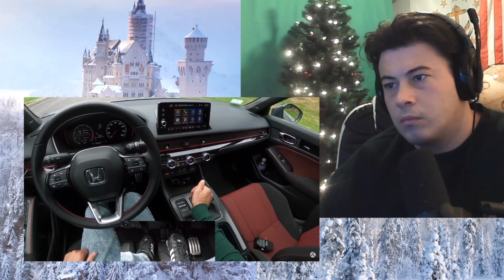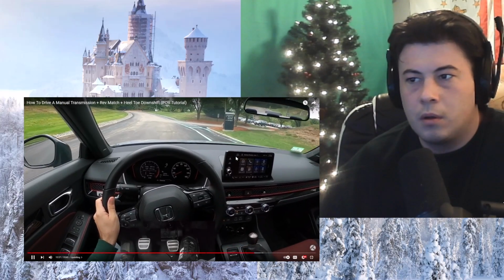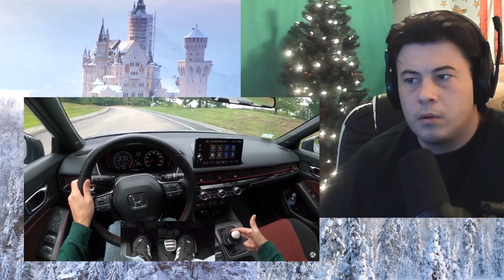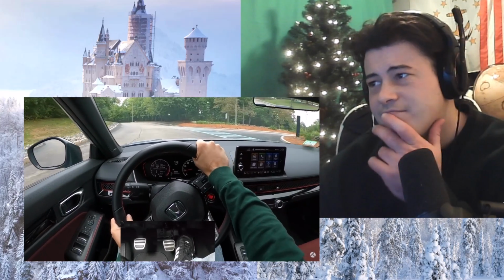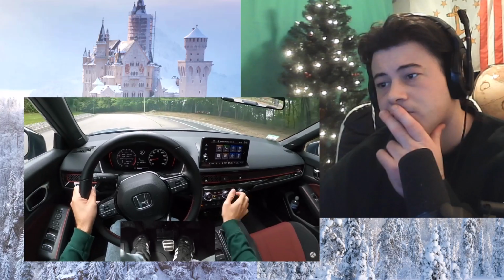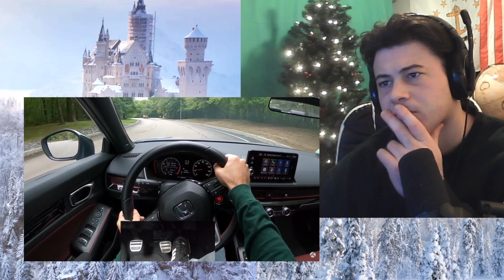So let's give it a shot. We're gonna go first to third. So there's first gear, a little bit of throttle, roll off that clutch, nice and smooth. Revs up to about 3,500 RPM, clutch in, second gear. Okay, hands back on that wheel because driving is the most important part of driving. And now we're gonna go for third. We're gonna clutch in, third gear. All right, and now you're not getting lost in the gears.